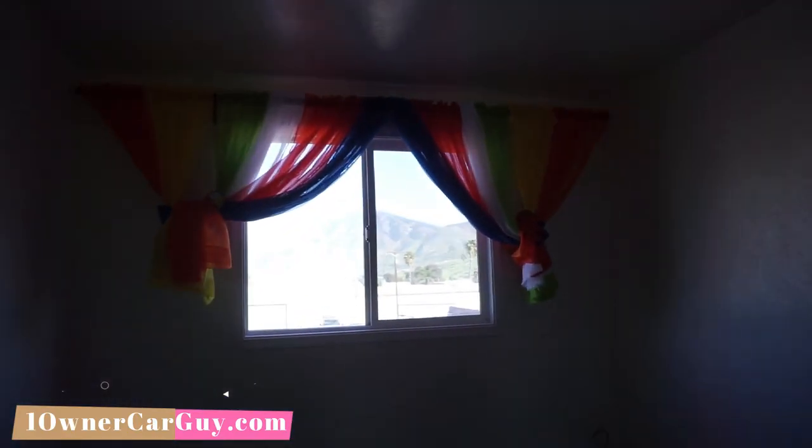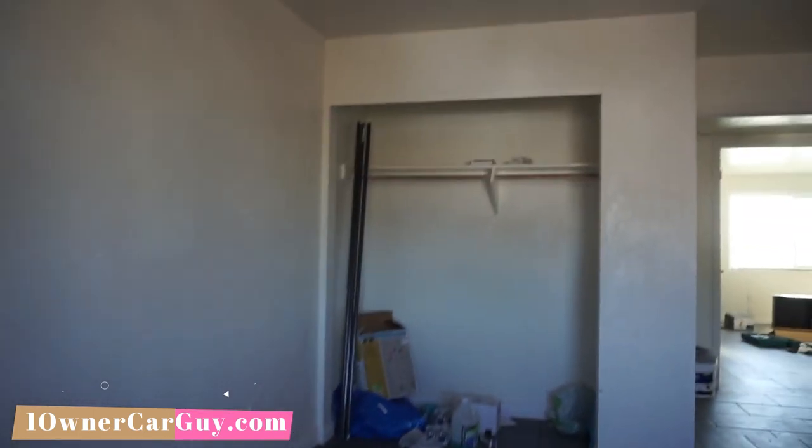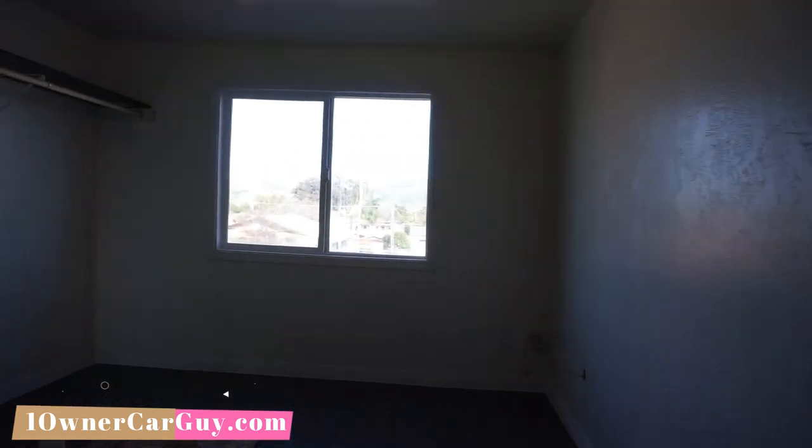Okay, so back in here. Look at Lily's room, has the drapes all up. Looks pretty good in here, getting clean, getting nice. Loving it. We got three curtain rods and I need five curtain rods. So I gotta buy two.